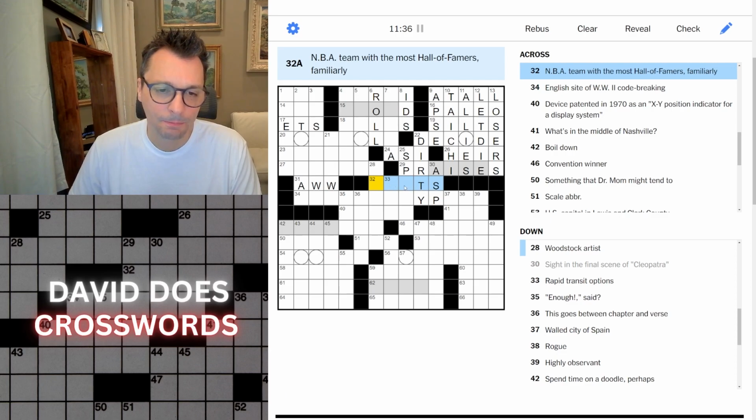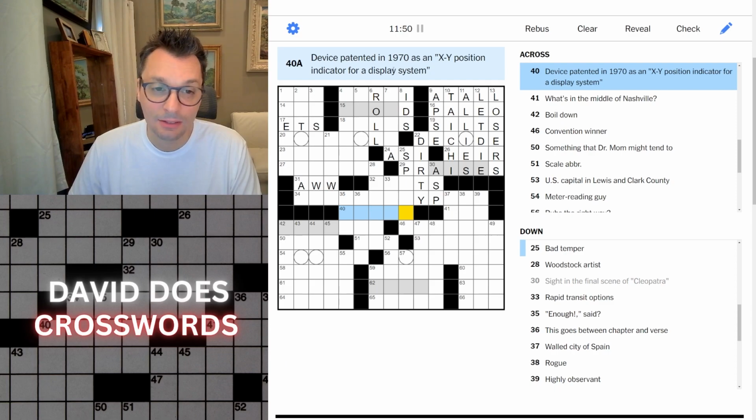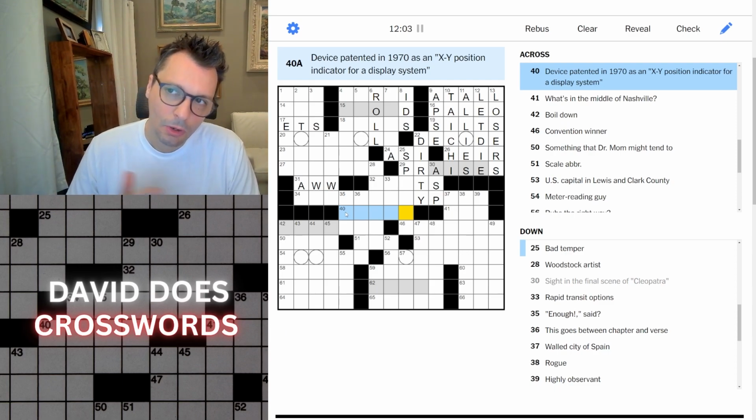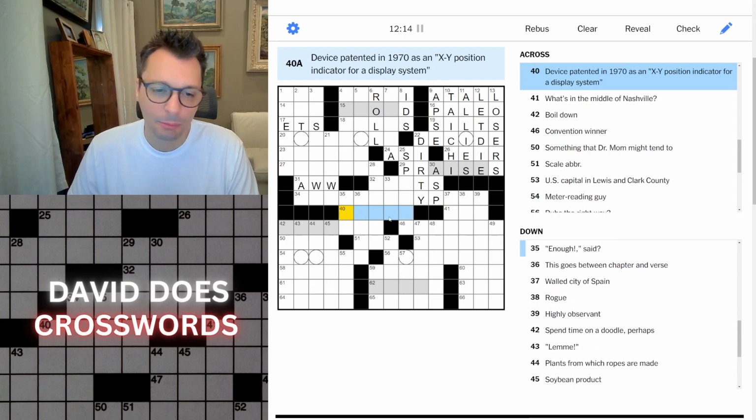What is this? NBA team with the most Hall of Famers. English site, right, of code breaking. Device patented in 1970 as an XY position indicator for a display system. I wonder if it's like Atari or something like that.